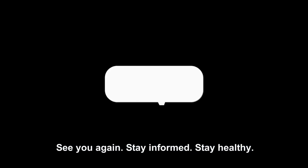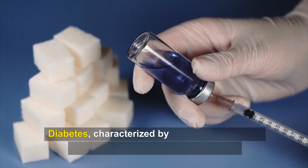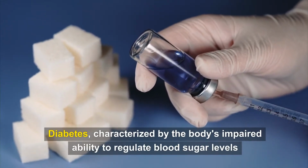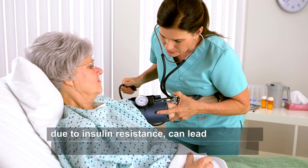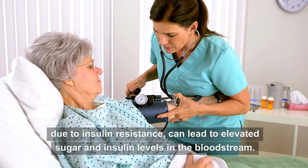Essential 12 vitamins to manage diabetes effectively. Diabetes, characterized by the body's impaired ability to regulate blood sugar levels due to insulin resistance, can lead to elevated sugar and insulin levels in the bloodstream.